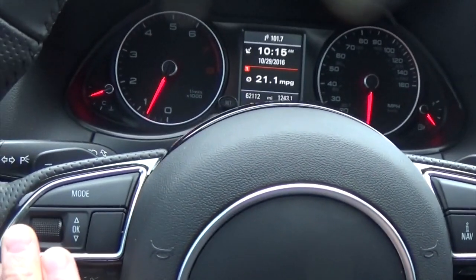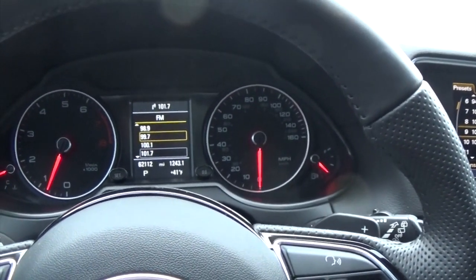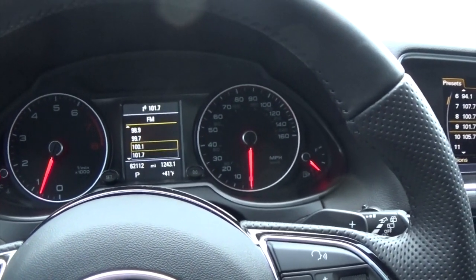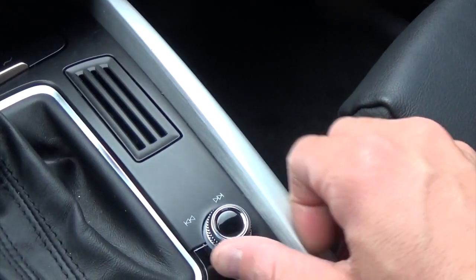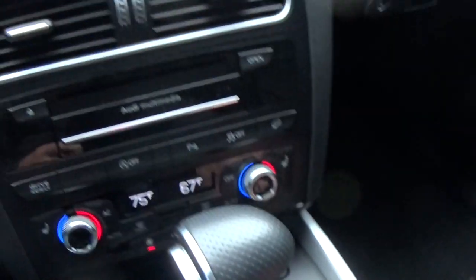It works the same on the steering wheel. So you can scroll between stations. You can see up in the middle there. But then you've got to push on the station to select it. There's no real good seek button, except you've got one down here. So this guy here, you can rotate back and forth to go between stations.